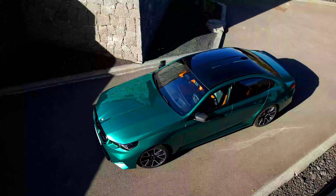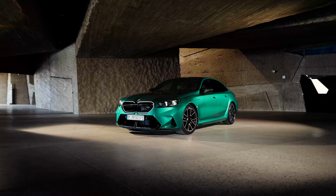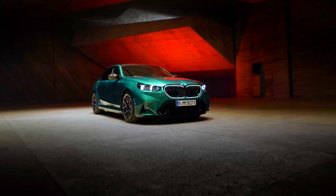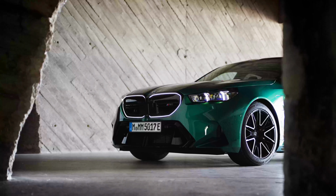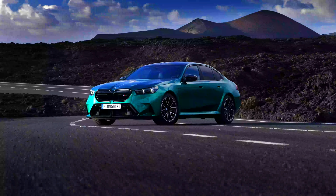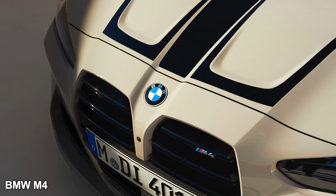The M5 gets huge design upgrades over the standard 5 Series. On the front, it gets massive air intakes and air vents at both sides of the bumper. It has really sharp looking headlights and an illuminated grille. Thankfully, it's the traditional BMW kidney grille, and I really like the design of the hood. Very similar to the one on the M3 and the M4.